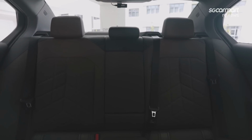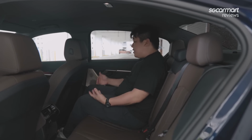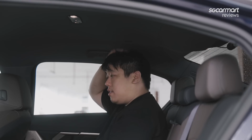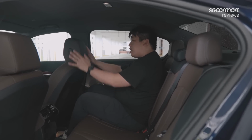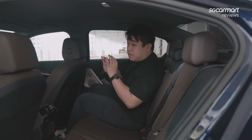Now over in the rear of the 520i, there's not much to complain about because being in an executive sedan segment, of course, it's gonna be spacious. Now this is my leg space, this is my head space, this is my comfortable driving position. And I have to say, number one, I really like the color configuration in here. This brown and black and gold just looks really good.